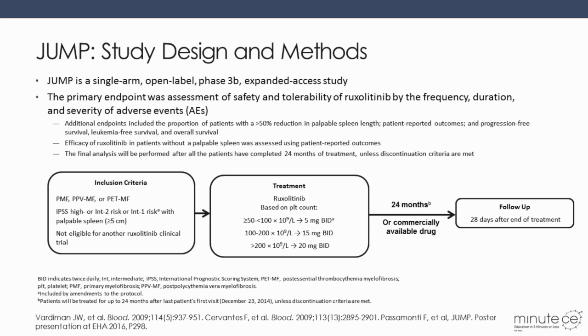So ruxolitinib was administered at the usual dose based on platelet counts, and then patients have been followed for up to 24 months or until the drug had been commercially available, depending on the different countries.